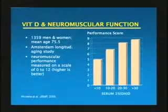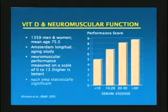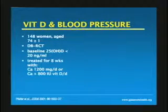Neuromuscular function, this chart actually goes up, but what we're measuring here are performance scores. People did better with basic functions of being able to walk and stand up, sit down, and whatever.